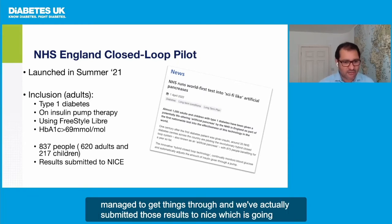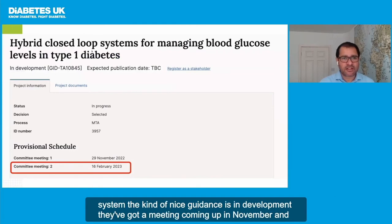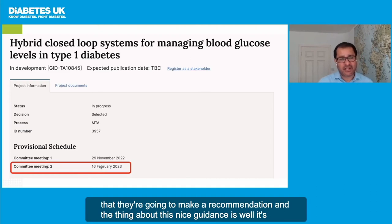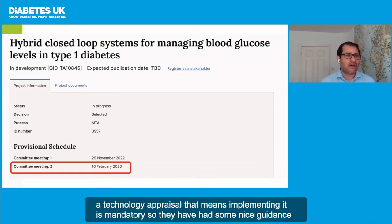We managed to get things through, and we've submitted those results to NICE, which is going to give a result early next year. So for the hybrid closed loop system, the NICE guidance is in development. They've got a meeting coming up in November and one in February when they're going to look at the results that we've submitted, and based on that, they're going to make a recommendation. The thing about this NICE guidance is, well, it's not a guidance. It's something called a technology appraisal. And when NICE does a technology appraisal, that means implementing it is mandatory.